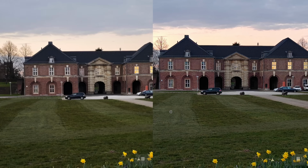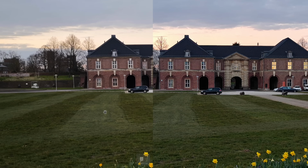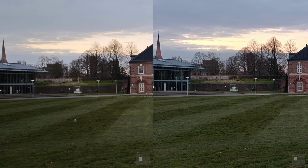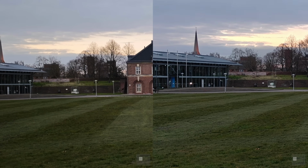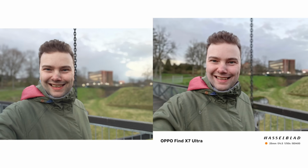you can see it's identical. Maybe here the sharpness is a bit higher, because we are using Leica Authentic, where the sharpening on the Xiaomi is a little bit turned down, and the Oppo is using by default a little bit higher sharpening. You can see also here with the trees a little bit there. So it is basically identical. Main camera sensor, I don't see much of a difference.